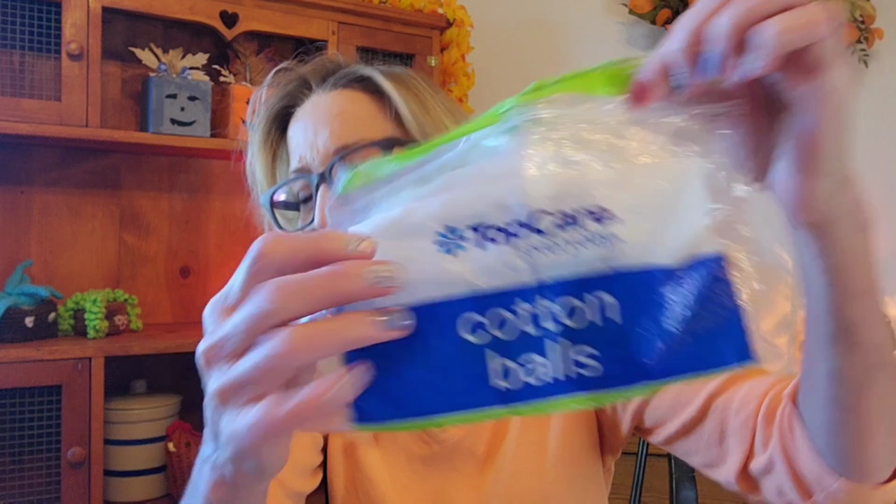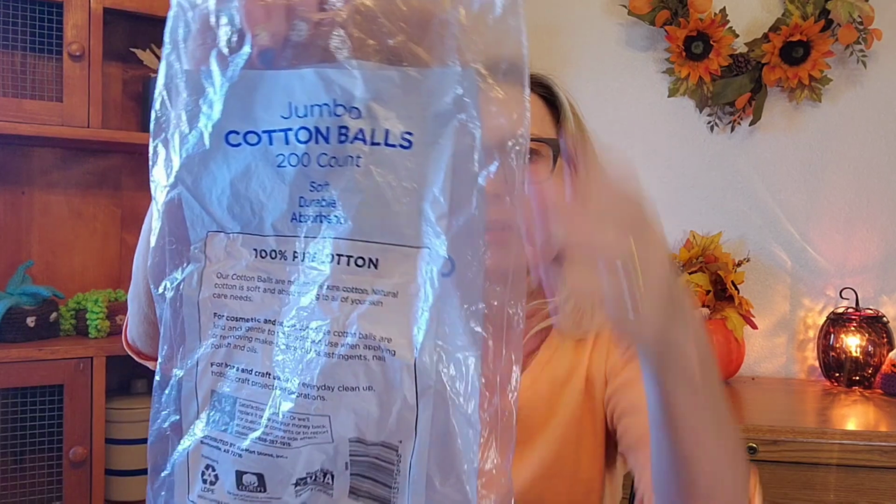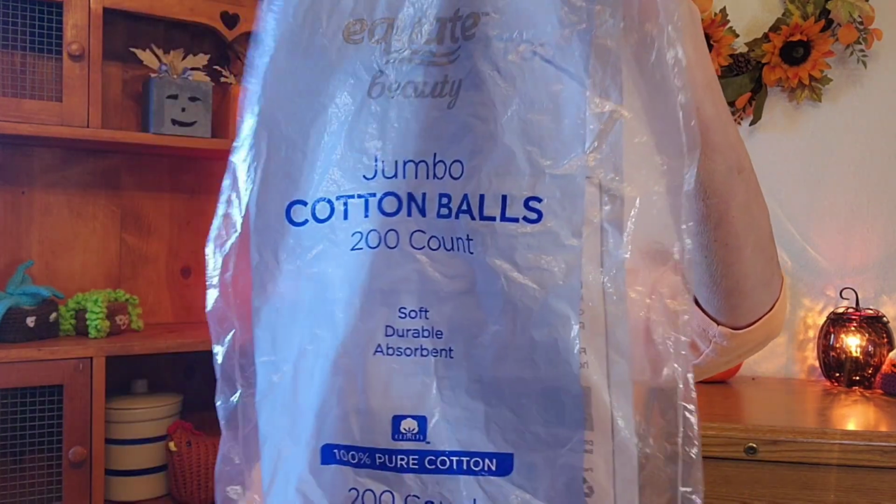Alright, so I finished up some cotton balls from Top Care. Those are the jumbo cotton balls that I really like. And then I finished up a 200 count from Walmart, the Equate. And then I finished up a 100 count. So yeah, I got through those. They were partial bags. I didn't go through all of those in a whole entire month.